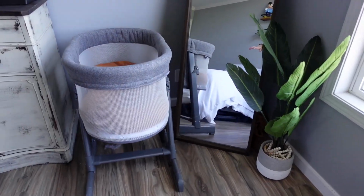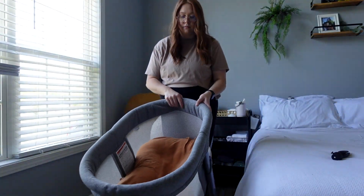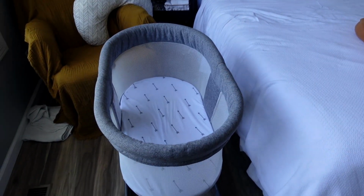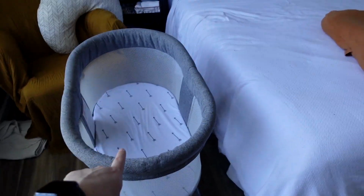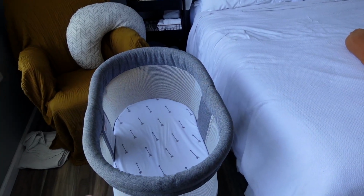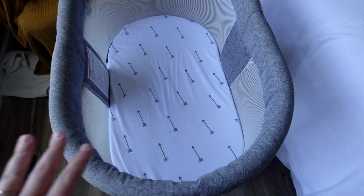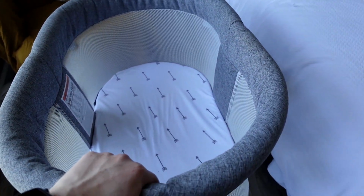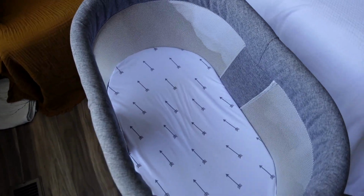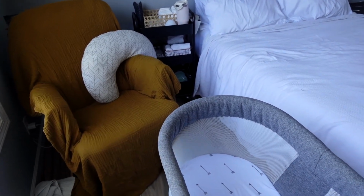And last but not least is our bassinet. So when the bassinet is being used at night, it will be right here beside my side of the bed, just so that I can get the baby out easier at night. There's already a sheet on it. It's already been washed. It's all good to go, but it just rolls back and forth and it's very easy to move. So during the day when we're not using it and I need a place to nurse her or any of that stuff, I can just roll this right back by the mirror.